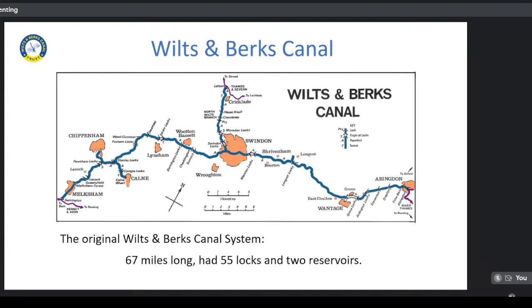So the first part is this map of the canal. The original line was 67 miles long, with 55 locks, 2 reservoirs and 2 small short tunnels, one on the Chippenham Branch and one at Cricklade. The key feature here is that the major structure on the Wilts Berks was Stanley Aqueduct. The longest lock flight is 7 locks.